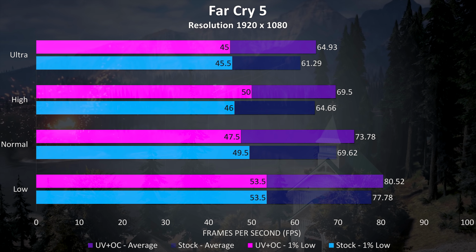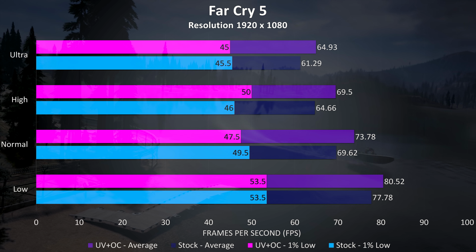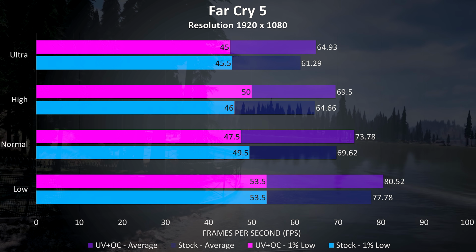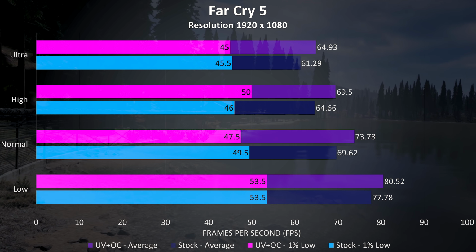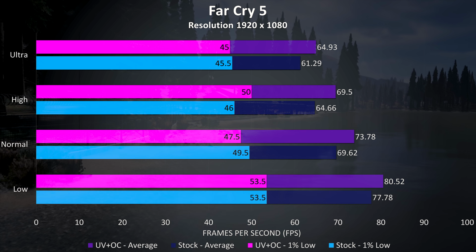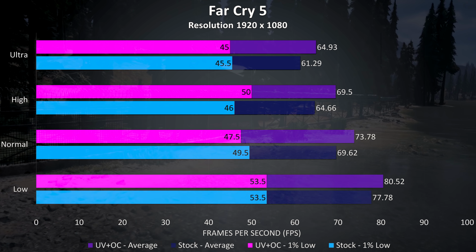The average frame rates at ultra settings were 5.9% better compared to stock speeds, although the changes to the 1% low seem to vary based on the settings. So we are able to get a nice little boost to performance with a combination of CPU undervolting and graphics overclocking. However, this will of course vary between games.